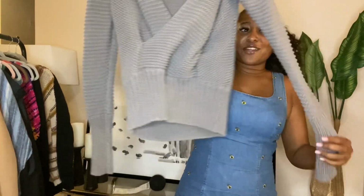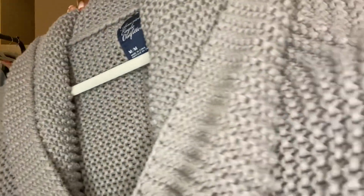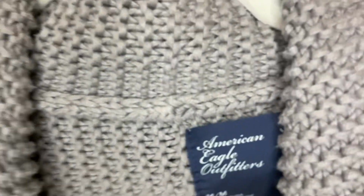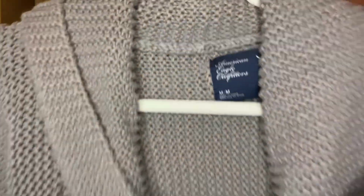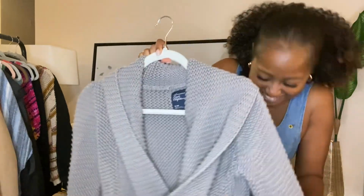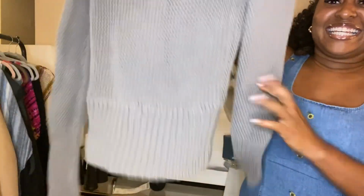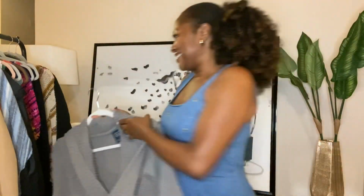Another sweater. I thought this was so cute. It's got a ribbed bottom, very thick cable knit. I think that's how they call it, cable knit sweater. It is by American Eagle Outfitters. It's got a surplice. I should know how to pronounce that by now. Anyways, so yes. That's me.